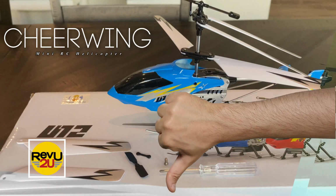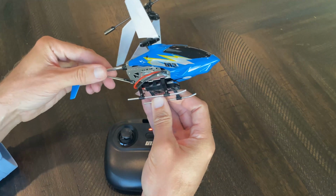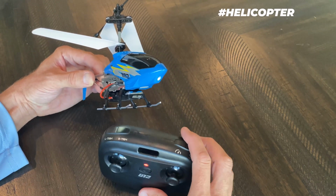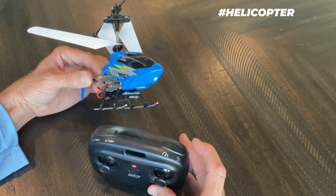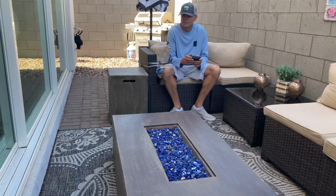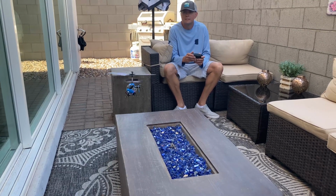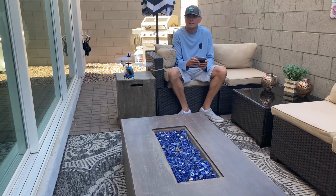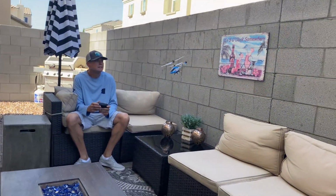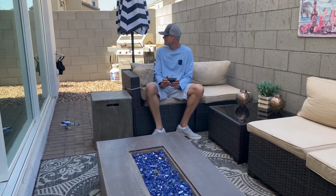What's the downside? Like the P-38 airplane we recently reviewed, every time you turn the Cheerwing U12 Mini RC helicopter off, you have to repair it with the controller, which is a little annoying. Like many things, durable does not mean indestructible, as we found out firsthand when we clipped a wall. Luckily, they pack spares in the box.